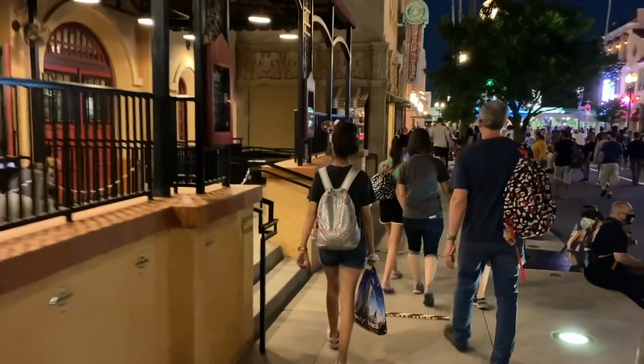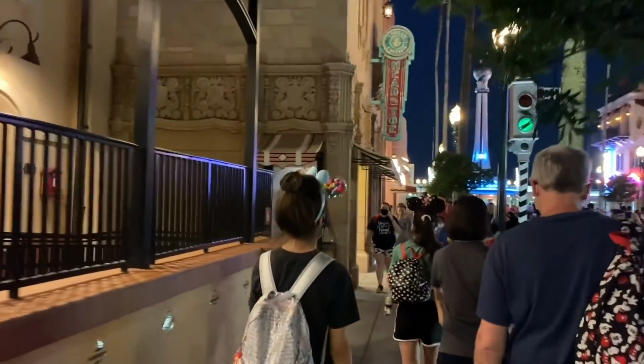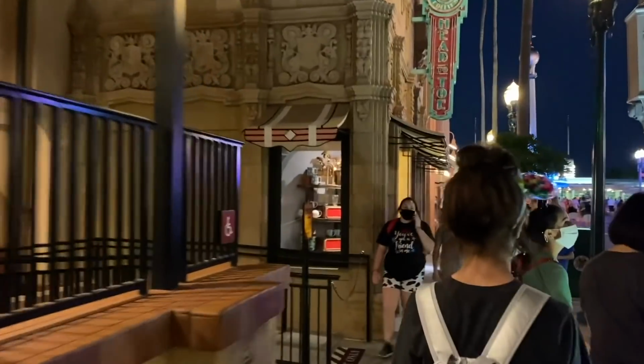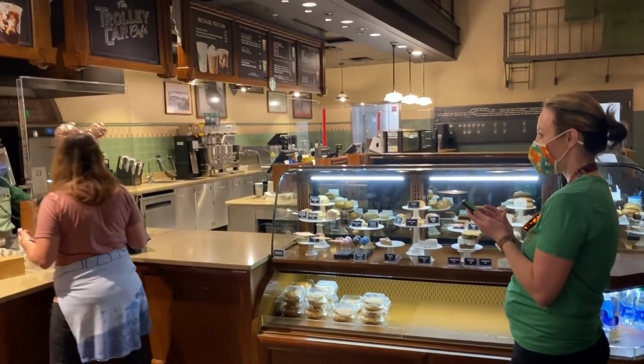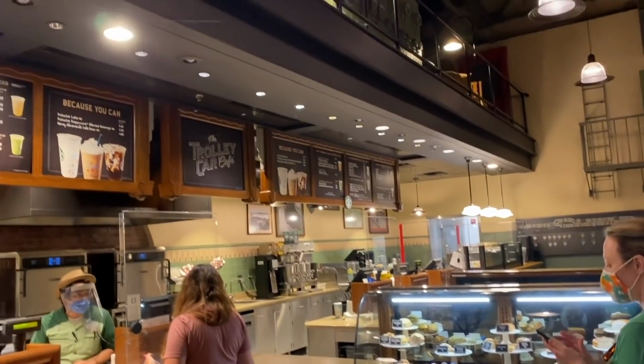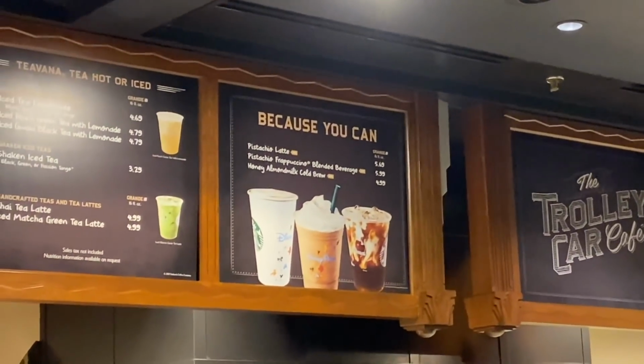Some people may be dashing to get in the Tower of Terror line. Some people may be dashing to get in the Slinky Dog Dash line. And some may be getting in the Starbucks line. We are gonna grab ourselves a coffee to go, as well as an iconic Hollywood Studios snack to enjoy.